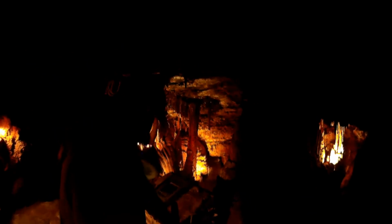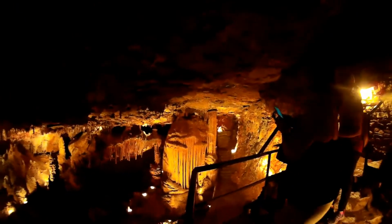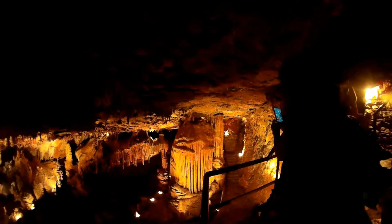So as you can see, he's now turning on lights. This is a show cave. It is a privately owned show cave. This originally was discovered 100-something years ago. I'll tell you a little bit more about the cave here.